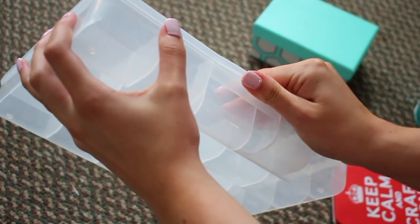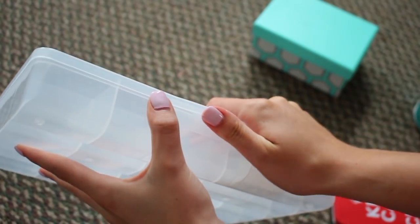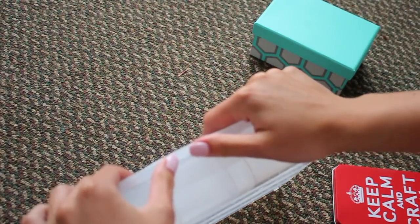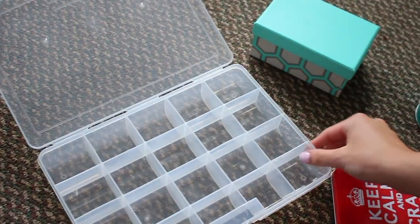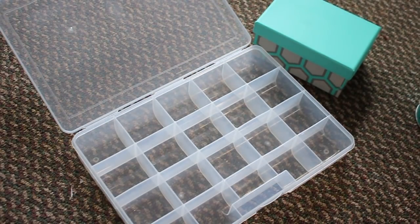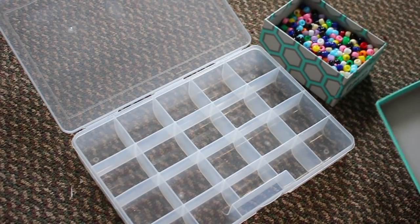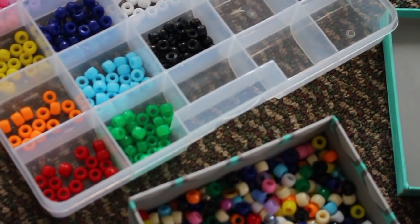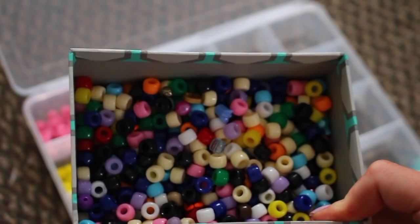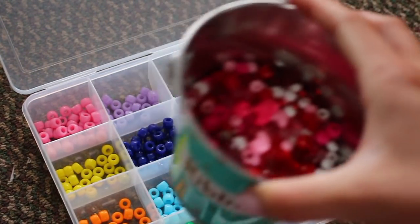Why can't I open this? Oh, I'm just not strong, that's why. I can't open it. Oh, got it. This was, I think, like $3 from Michael's. So I'm gonna try to organize this. It's gonna take a really long time because I have so many beads. This is actually gonna take me so long. I've been doing this for like 10 minutes and look how many I still have. And then I also have these to do.